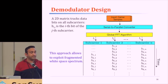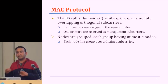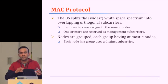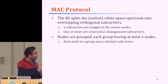Okay, so this is our physical layer design. As I said, we handle most of the complexity at the physical layer. So on the upper layers, we have less burden, and we can keep the MAC protocol very simple. So what is happening at the MAC?